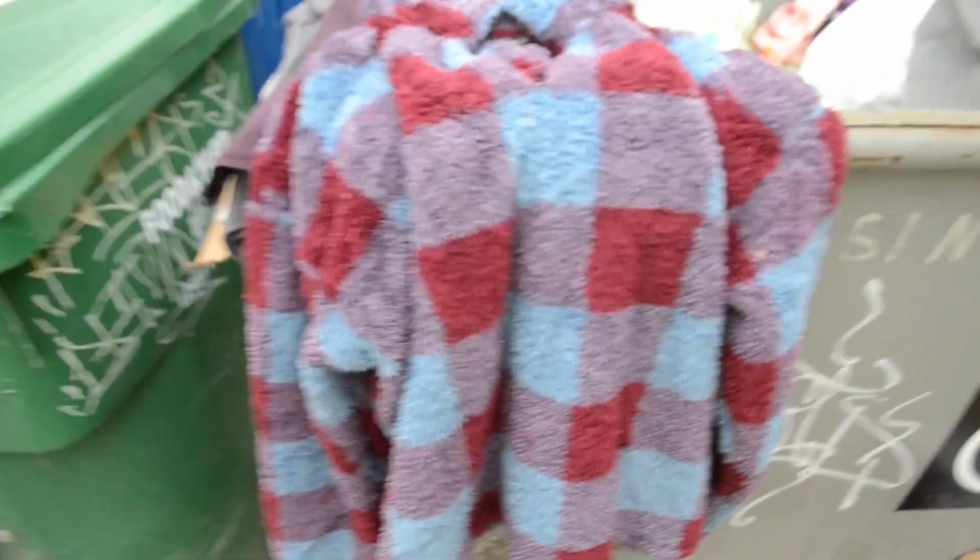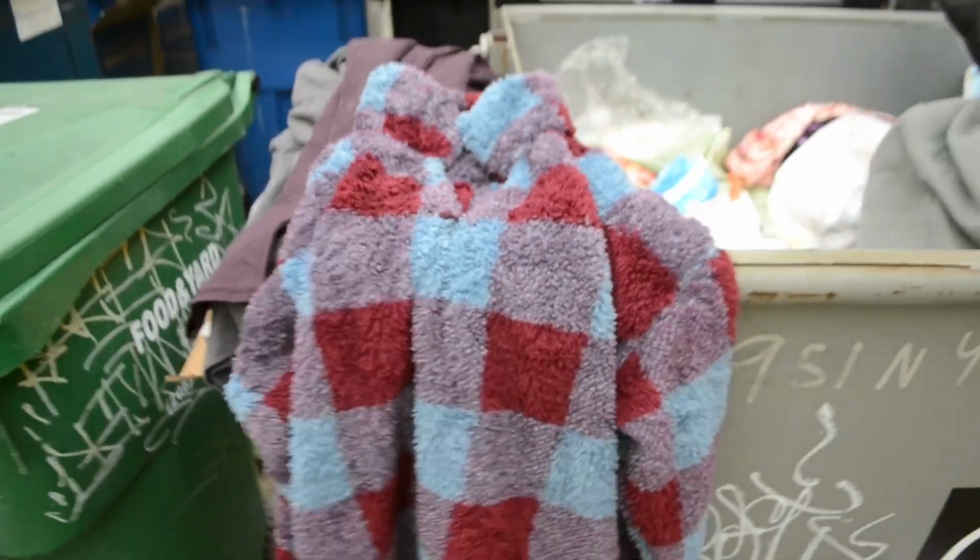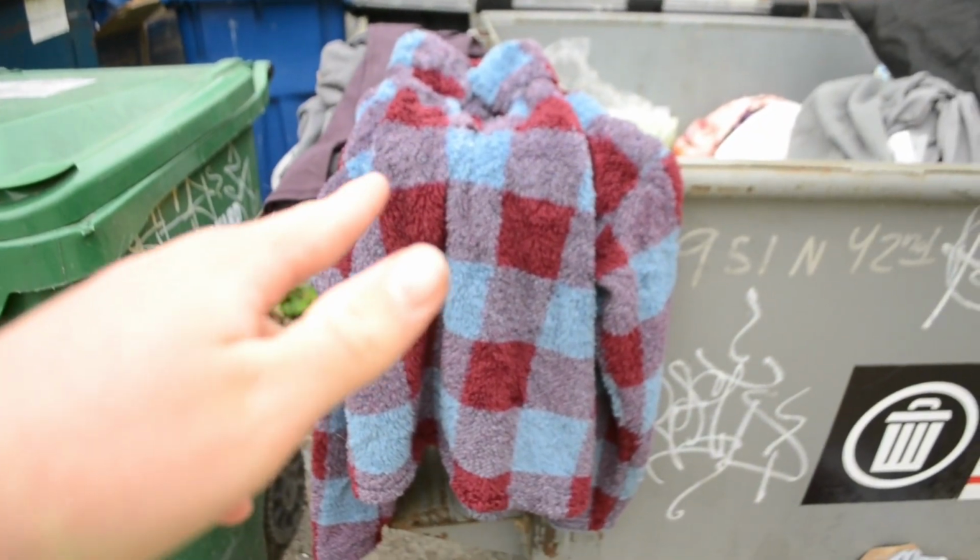Just pulled this out too. I thought it was a blanket at first, but it turns out to be an ultra fluffy, of course. The brand, I know you can't see that because it's kind of blurry, but it's Eddie Bauer fluffy sweater. Very high quality, no need to be in the trash. That's why we're saving it to donate.